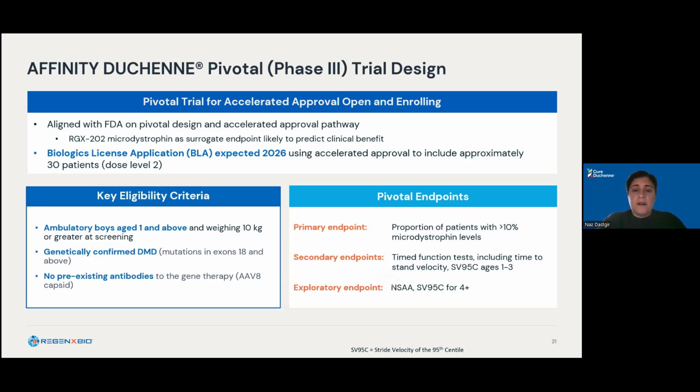The SV95C stands for stride velocity 95th centile. That's kind of like a wearable where we can get hours of data outside of a clinic environment, which may not be the best to assess kids and assess how that changes over time. And our exploratory endpoints will be the NSAA and the SV95C for the 4 and over patients.